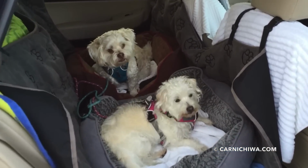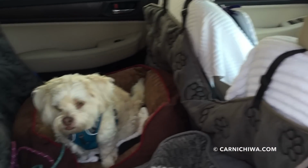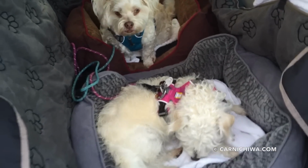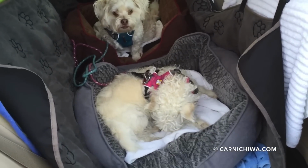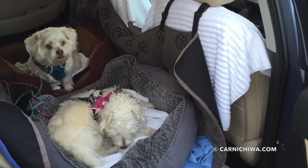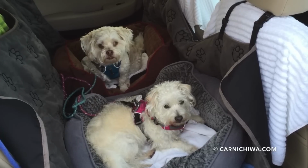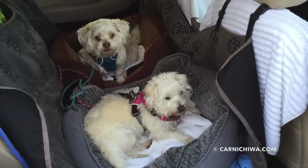Our dogs really like the Outback, and we've made a really nice area for them in the back seat. We have an aftermarket hammock, as you can see, and they have their little beds there, and they really like riding in the car, so they gave our Outback 2 paws up, or maybe 4 paws up, right?